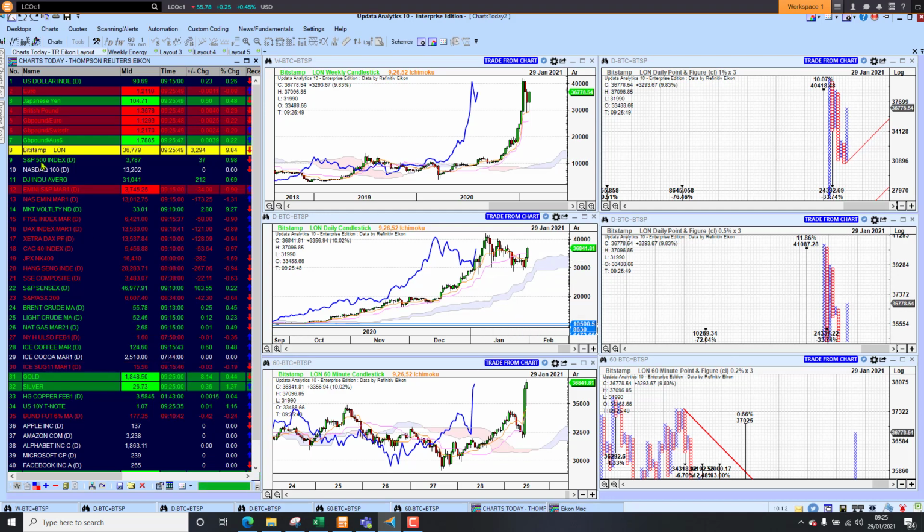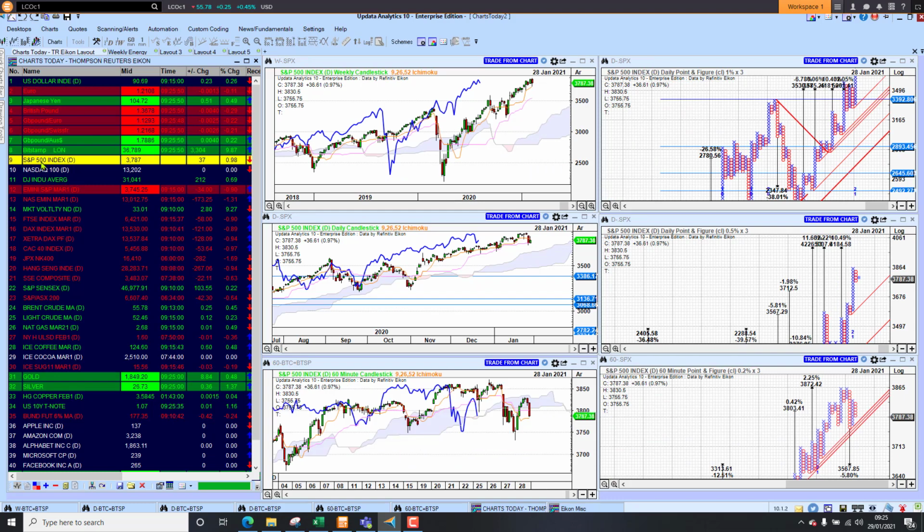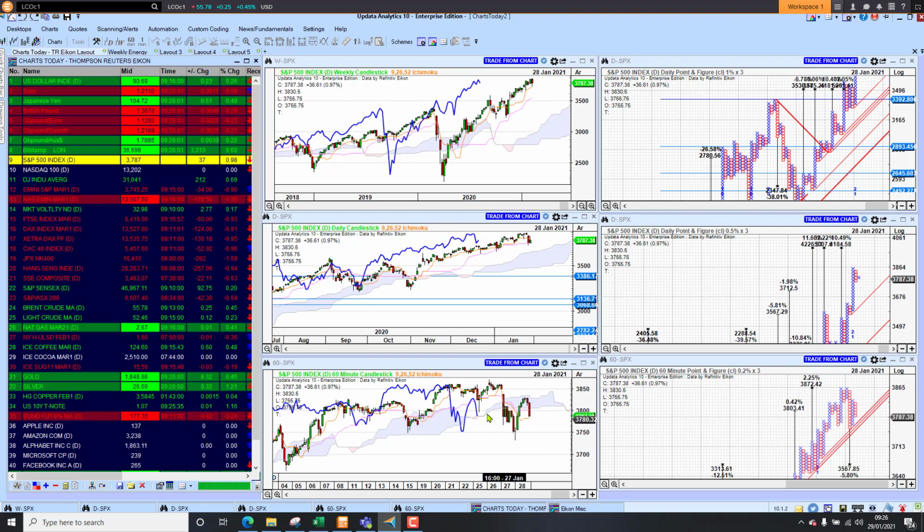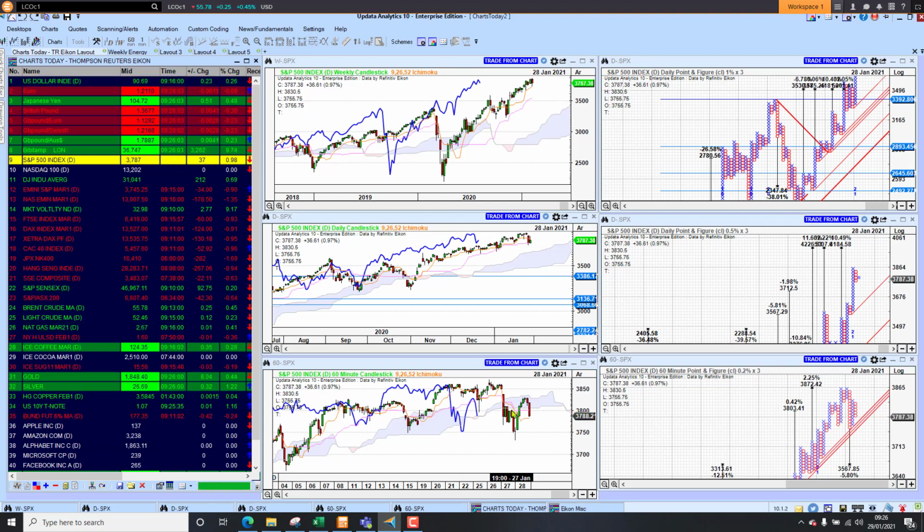And if we look at the S&P 500 index, it was up at one stage 2% yesterday, fell away at the end of the session. We said 3,800 was the level that we needed to close above. We failed to do that, and so looks like this might be the beginnings of a lower high. Watch for the lower low on the short-term chart. 3,750 would be a bad closing level or below that.